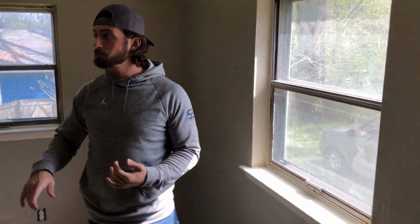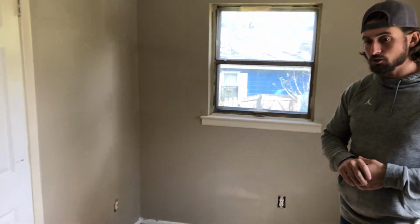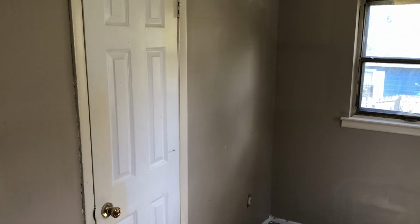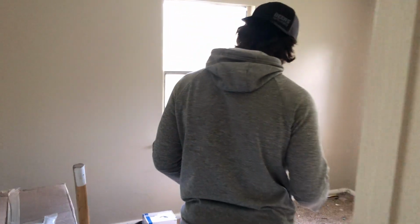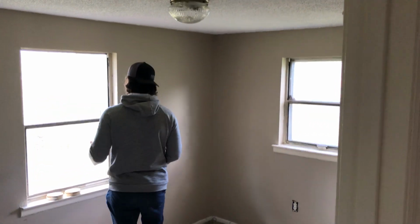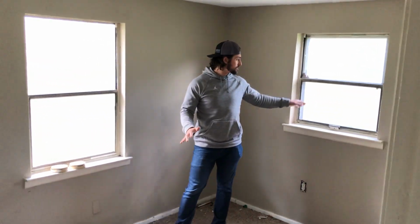So what we're going to do in here, guys, we're going to clean it. We're going to repaint. I'm going to put a new door, new closet door in here, new bedroom door in here, and all new carpet in here. Now these bedrooms, they're 11 by 9. They might look smaller on the video, but they're not terribly small. So again, in here, same thing. Windows are all operational.